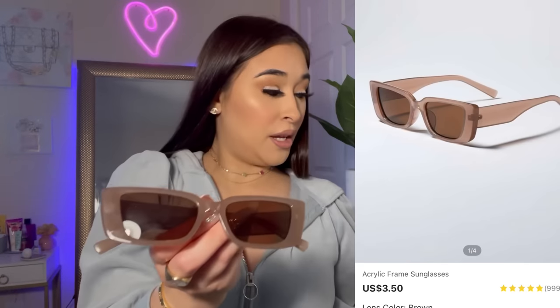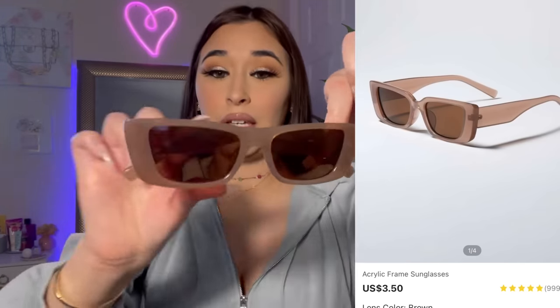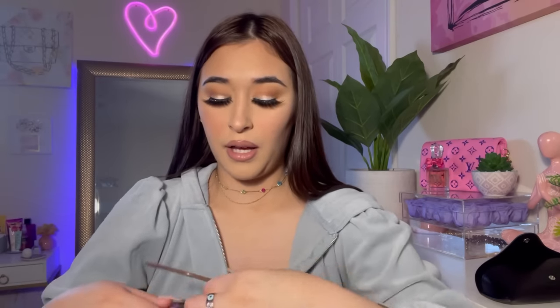Okay, so I got these brown shades. And these are pretty. I love the brown color and everything. I normally don't really like sunglasses with like this that goes out like that. I normally don't like that. Go ahead and try it on for you guys.